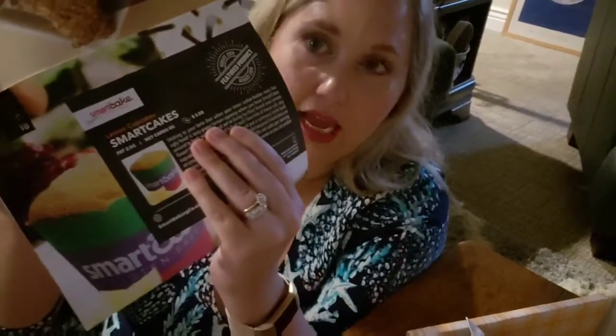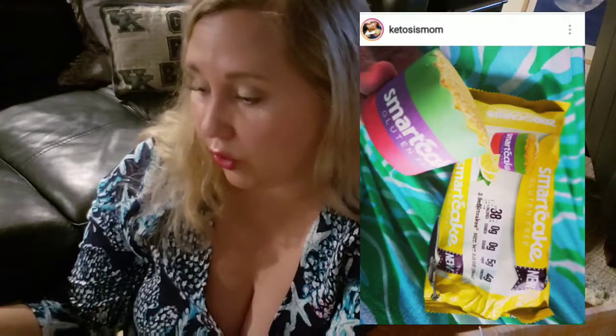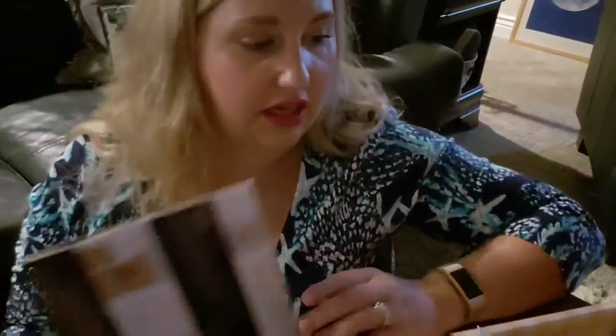The other thing that I really liked were these Smartcakes. I'll throw up a picture of those on here because I was so excited to have this in my last Keto Krate that I ate them almost immediately. You get 2 cakes in each packet, which I thought was awesome. And it almost feels like you're having a little bit of a cheat, and it's just amazing. So Smartcakes, definitely I recommend those.